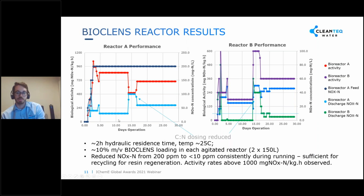We were able to optimize the two-stage system that we had by reducing the carbon to nitrate dosing rate. You can see here we had a step change where we reduced it a little bit too much, and then we got it just about right. So this green line is the final discharge nitrate, and eventually with an optimized carbon to nitrate dosing rate, we were able to consistently be under 10 ppm.